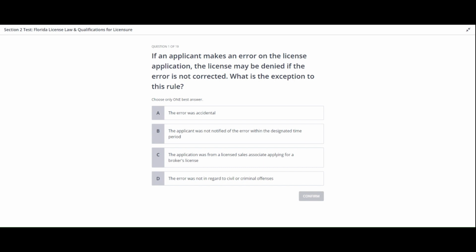Option A. The error was accidental. B. The applicant was not notified of the error within the designated time period. C. The application was from a licensed sales associate applying for a broker's license. D. The error was not in regard to civil or criminal offenses. Now I am going to give you some time to think about the options, and then we will reveal the correct answer together. Good luck.